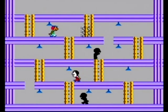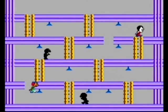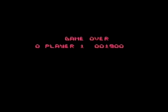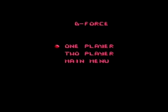Yeah, I could go through the platforms. Yippee. You know, stationary enemies. Absolutely. Yep. And apparently you could die by falling off the platforms. Brilliant. Next up on the list is... give me a coin. G-Force.